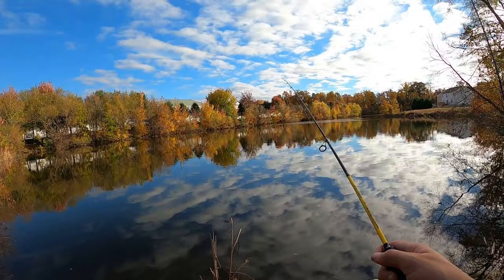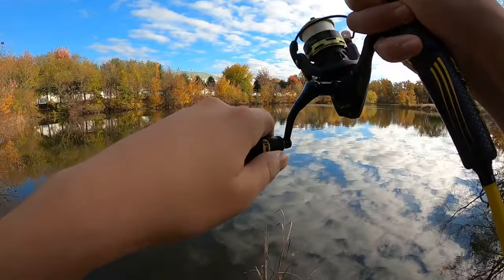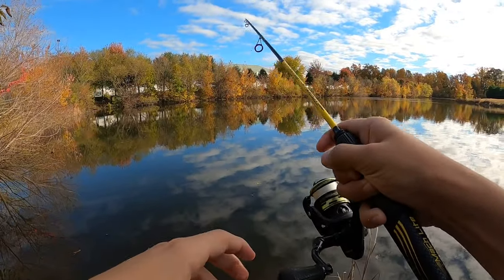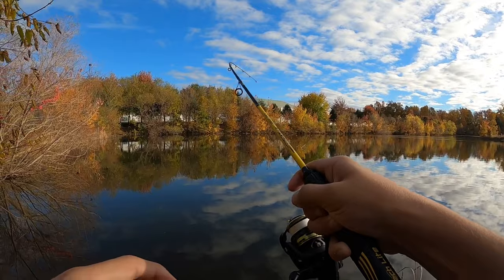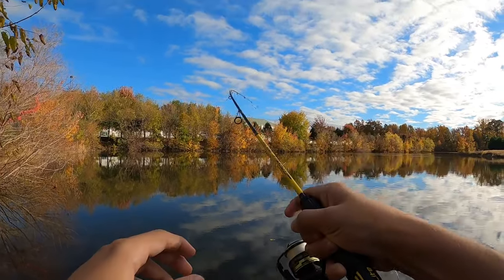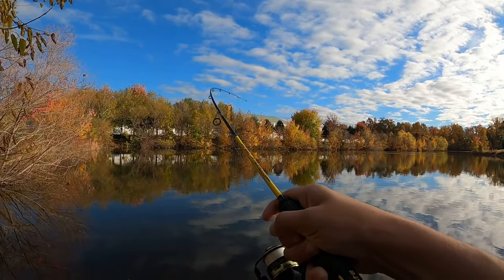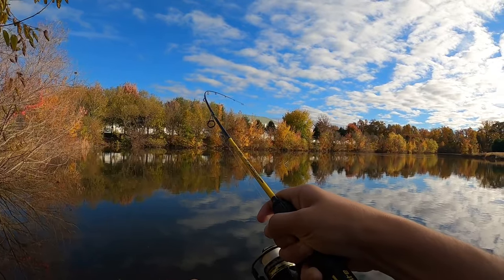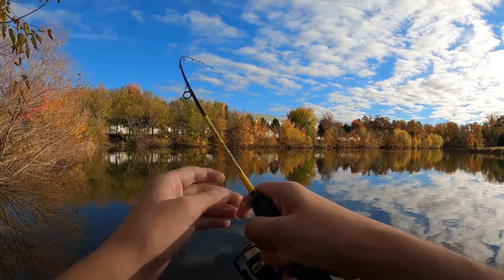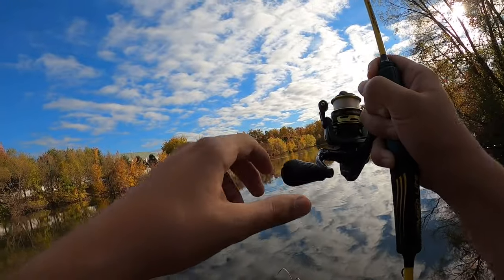I think I got one. We got one. Oh, we got one. I want to keep that drag pretty loose. Super light line. Dude, let's go, dude. Woo! Oh, my gosh. Dude, this is a good fish. Ultralight 4-pound test. Oh, he's just taking it. He's working us. This might actually be a huge fish. Oh, my gosh. He's not stopping. Wait a second. How big is this fish, dude?